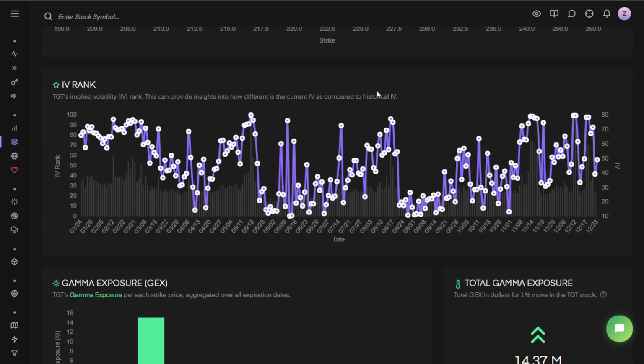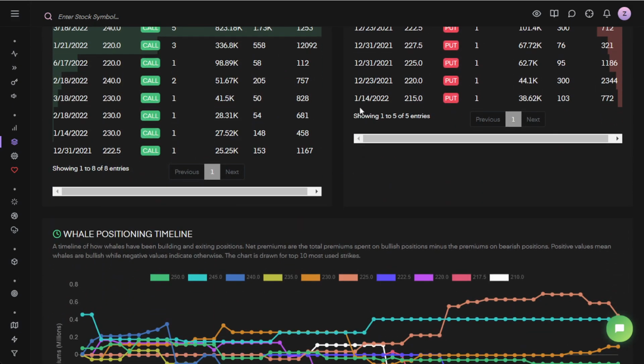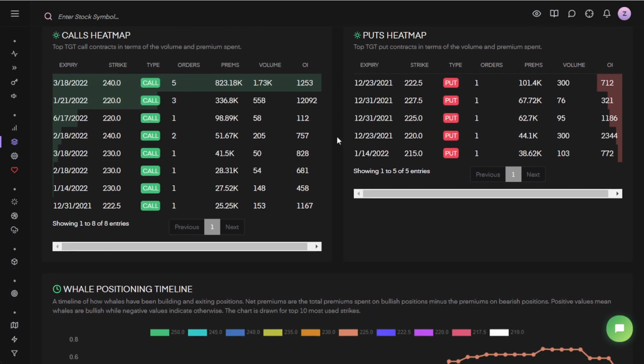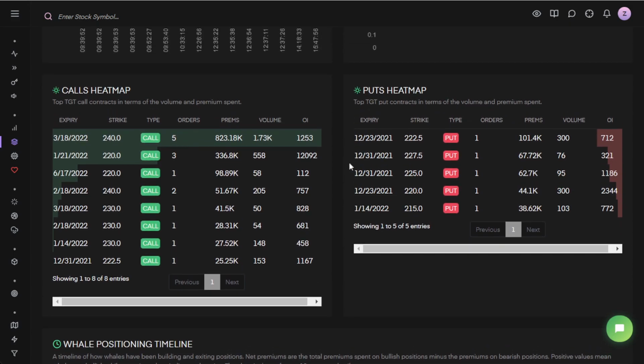I like to go down to the calls and puts heat map. That's kind of what I look at, because these are the larger contracts in volume and premium spent. And I just like to compare the calls versus the puts. I want to see contracts closer to expiration than stuff that's really far out. So if all of the contracts were in June or later, I don't care so much about those. This one and this one are close enough that I am very interested.